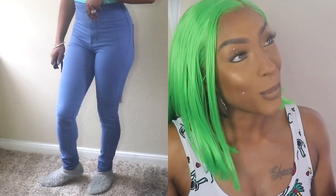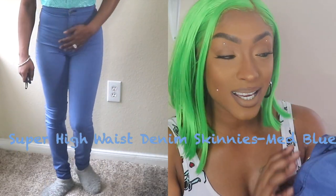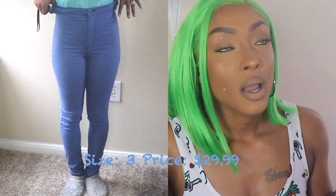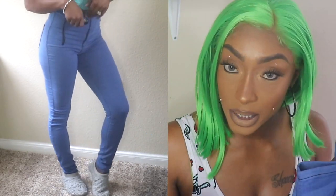That's it. Okay. Now for the last item, you guys, I did get one pair of jeans. Everybody talks about Fashion Nova jeans, so I just had to try it and see what the hype was about. Your girl see what the hype is about. Like, these jeans are super freaking cute, and they fit. Ooh, they fit just right, okay?